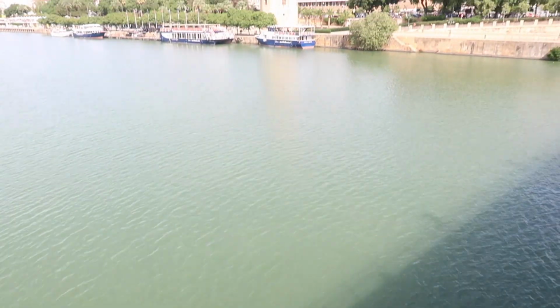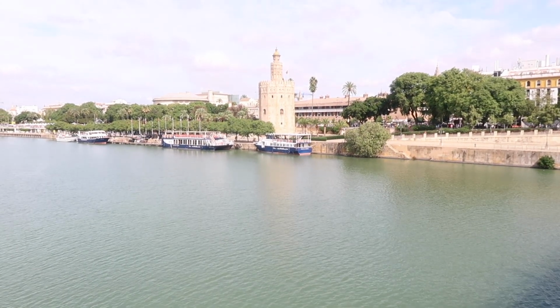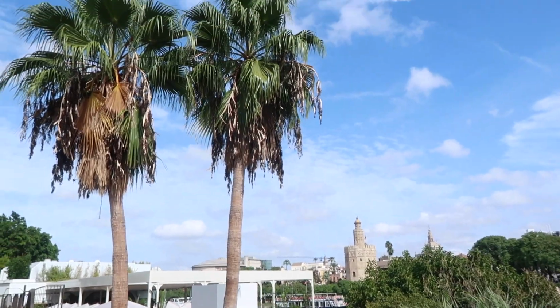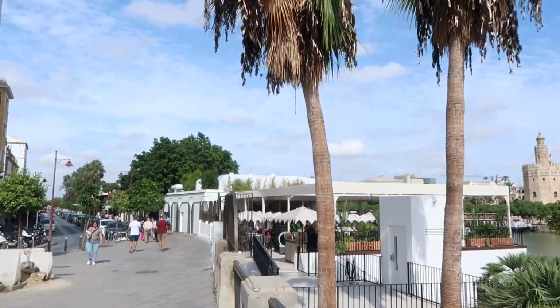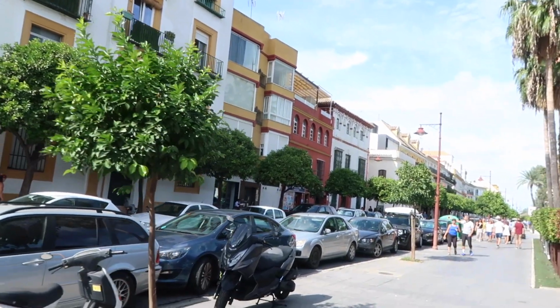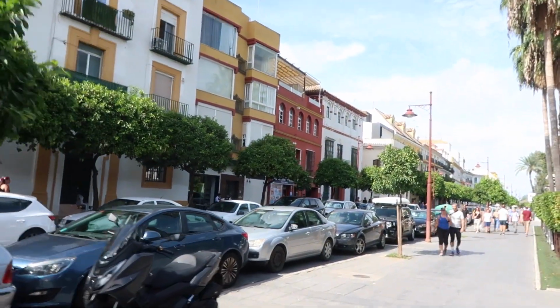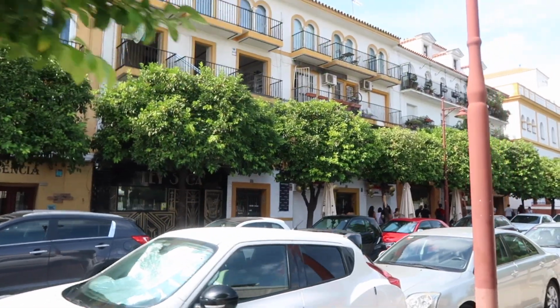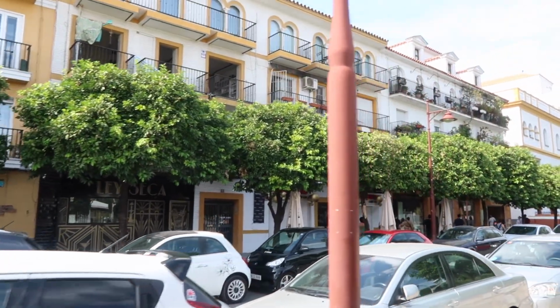How cool is that? And so you can see here now we're looking across the river. So imagine that chain stretching all the way across. I think that's pretty cool. And during the age of exploration, apparently the tower stored treasures like gold and silver brought back from the Americas. Today it's actually a naval museum, and you can climb to the top for panoramic views of the river and city. Now, I didn't have time to do this.